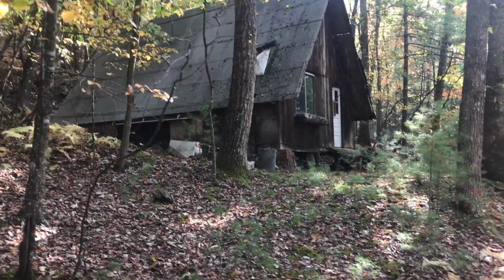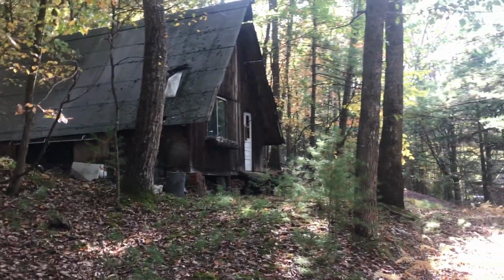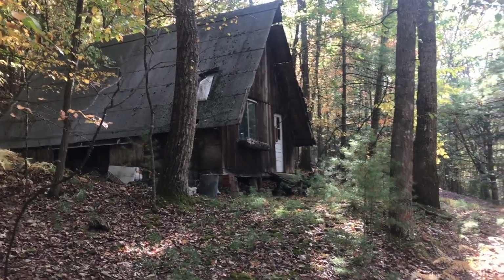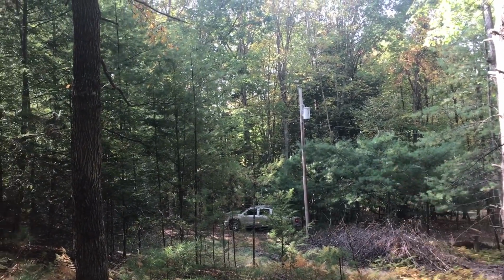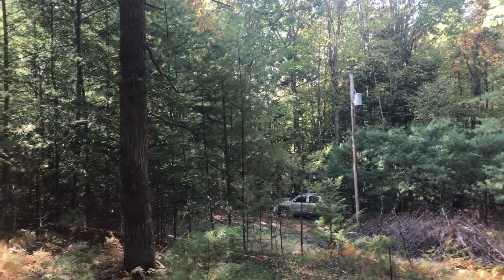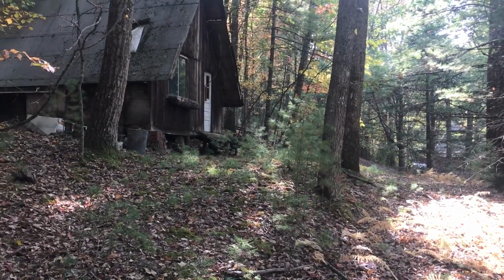Well, obviously this cabin is a liability. Cabin has to come down. It's got some serious issues. It did have power on it. You can see a power drop there. So there is a power pole right here at my truck. So there wouldn't be an expense to bring power there other than just putting your power drop in, or your construction pole as you're building.